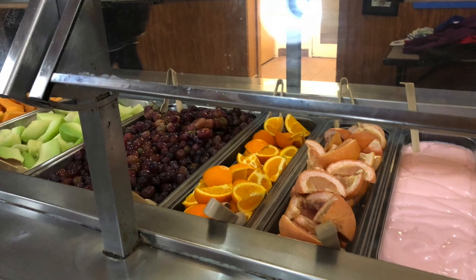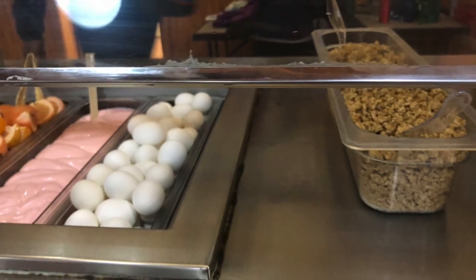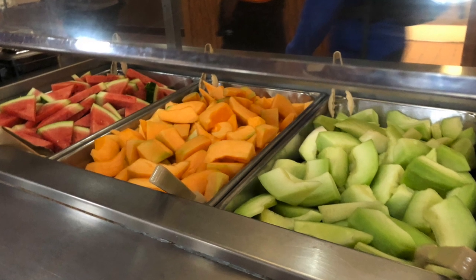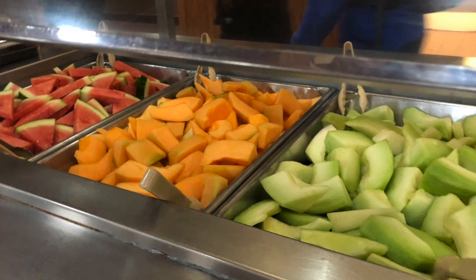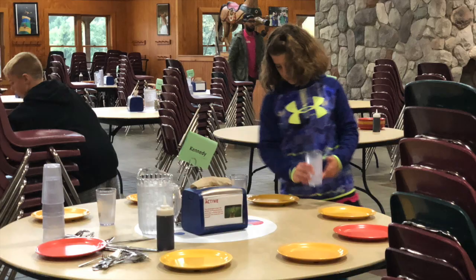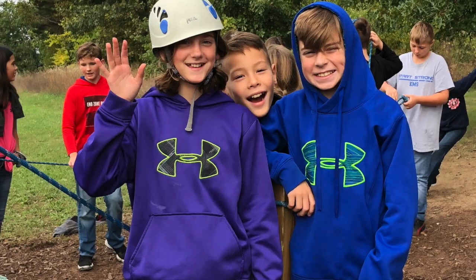Breakfast food, lots of fresh fruits. And we usually have pancakes or eggs for breakfast. There's oatmeal, there's cereal, there's toast. So there's plenty for the kids to eat. So even the pickiest eater should find something that they like. Kids have to come and set the table, so a different traveler group comes in to set the table.